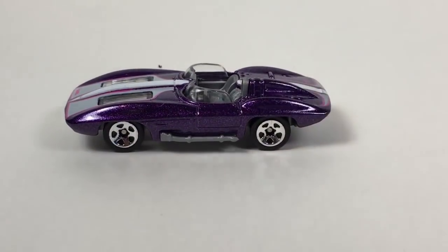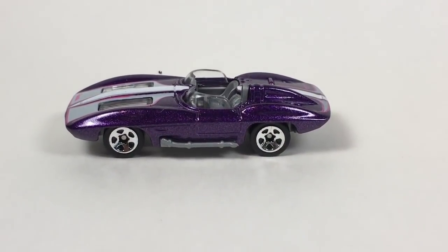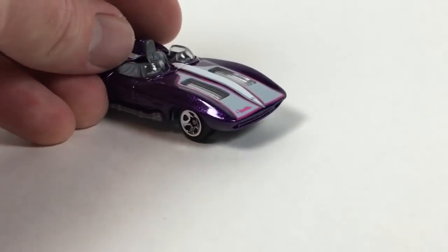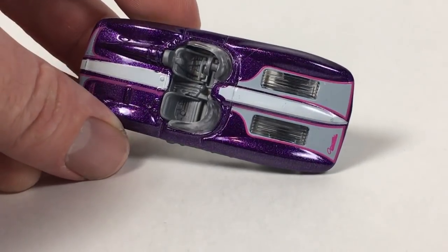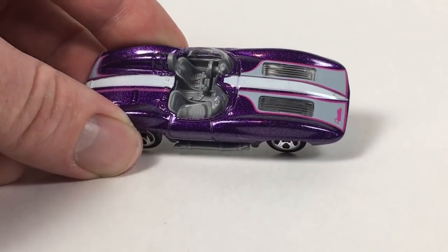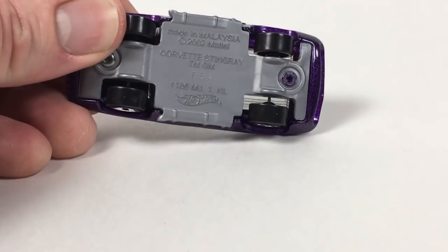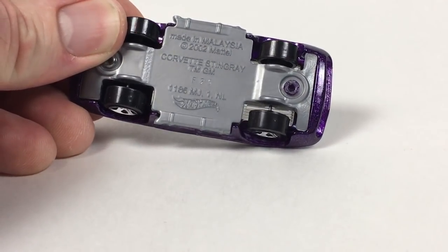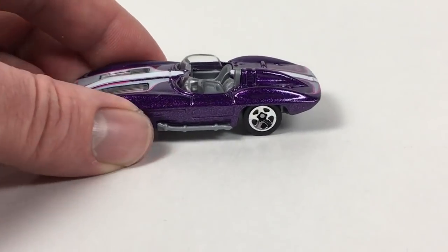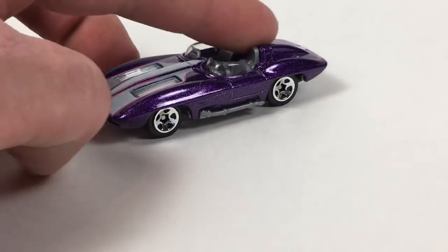This casting is based on a concept car that was made for the 2nd generation Stingray, so this was never actually a real car, but kind of interesting look to the hood there. Weird clear plastic, 2-seater Corvette Stingray. There's the information on the base there, copyright 2002. So far all the cars we've shown have been metal body, plastic bases.